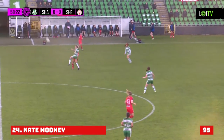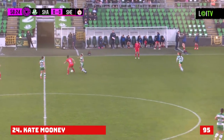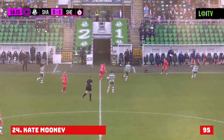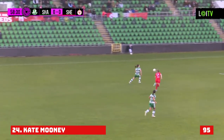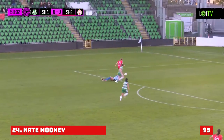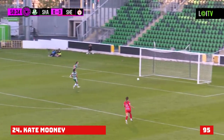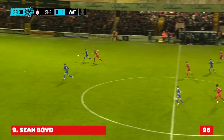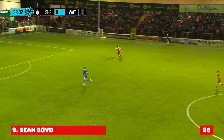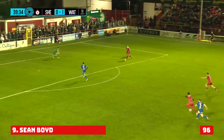Longer experience, of course. Here's the Wellbury. Ball behind towards Kate Mooney. Kate Mooney's going to get there ahead of Amanda Button. It's Kate Mooney for Shelbourne. And there's the opening goal. Well, other teams are doing their work. Shelbourne aren't here. 1-0 down against Waterford. Boyd has done well.